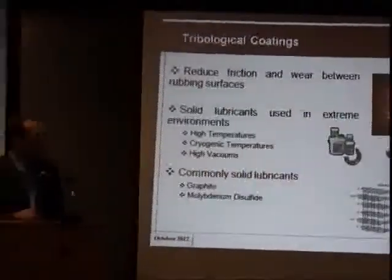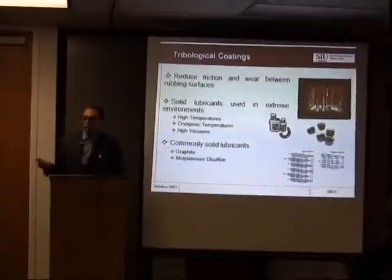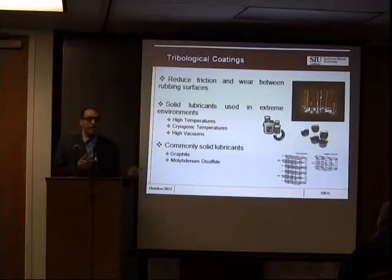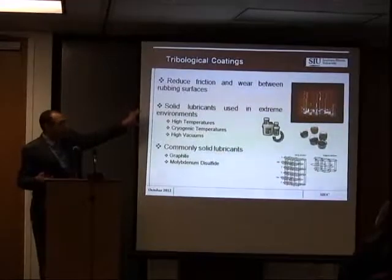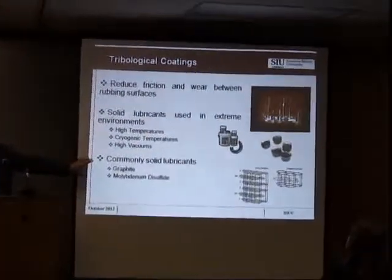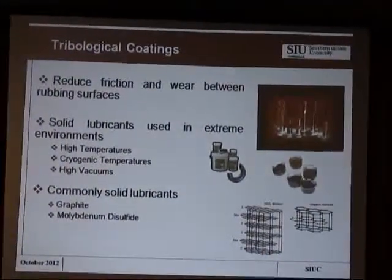Okay, so that's basically the projects we're working on. Now, this is called tribology. Tribology, you go to any hardware store locally, you can buy lubricants. For example, you have greases and liquids and things like this. But you can also buy what's called solid lubricants. And these are graphite, and you can buy also moly. It's really molybdenum disulfide. And you can buy them in a can or in various forms.